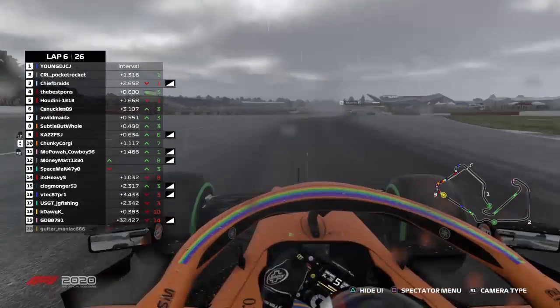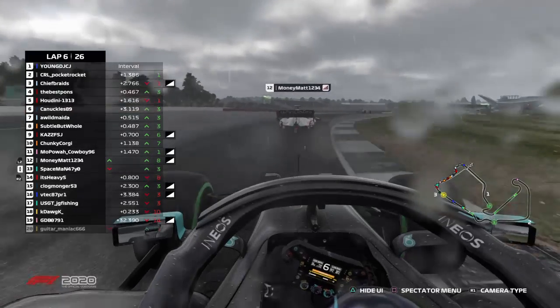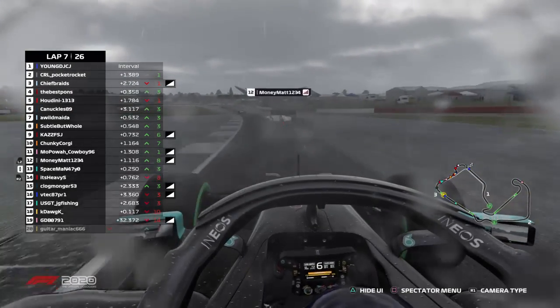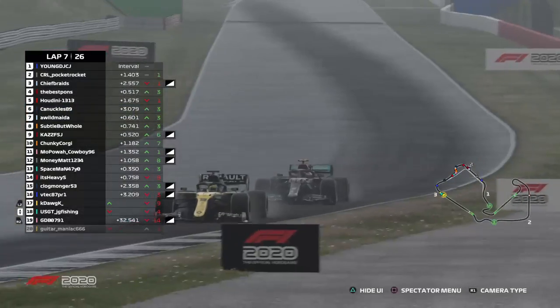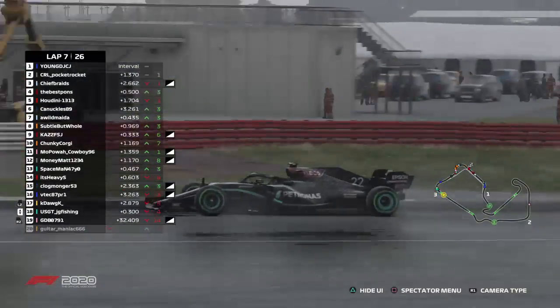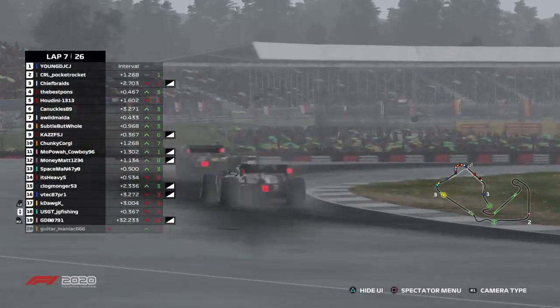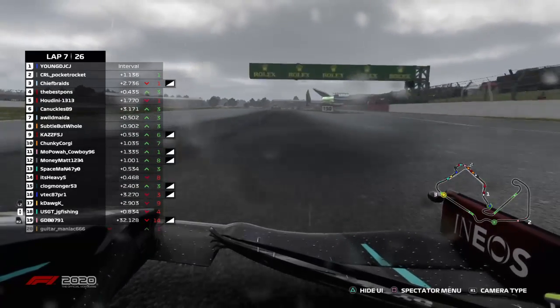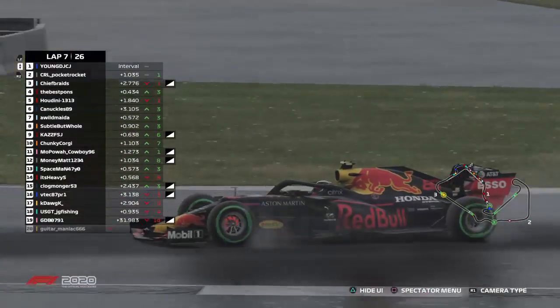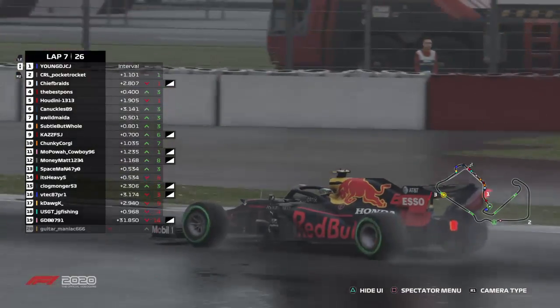But you can see some very close battles. Money Matt and Spaceman exchanging positions. It's Money Matt now up into P12 as he is getting ahead. K-Dog now ahead of USGT, JG Fishing as they are battling here to try to work their way up the field after this safety car restart. But it's still young DJ here leading the way.